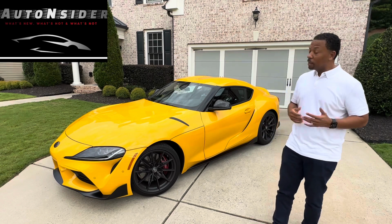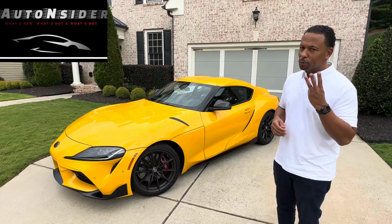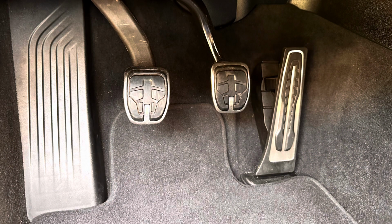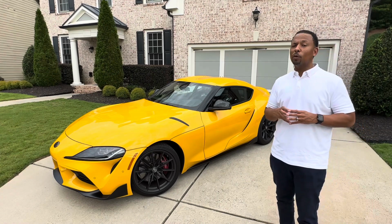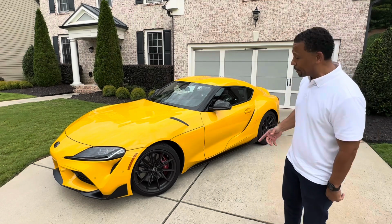This week we have the 2023 Toyota Supra, and this one has 3 pedals. That's right, this is the inline 6 turbo with a 6-speed manual transmission. That's enough out here. Let's get in there.